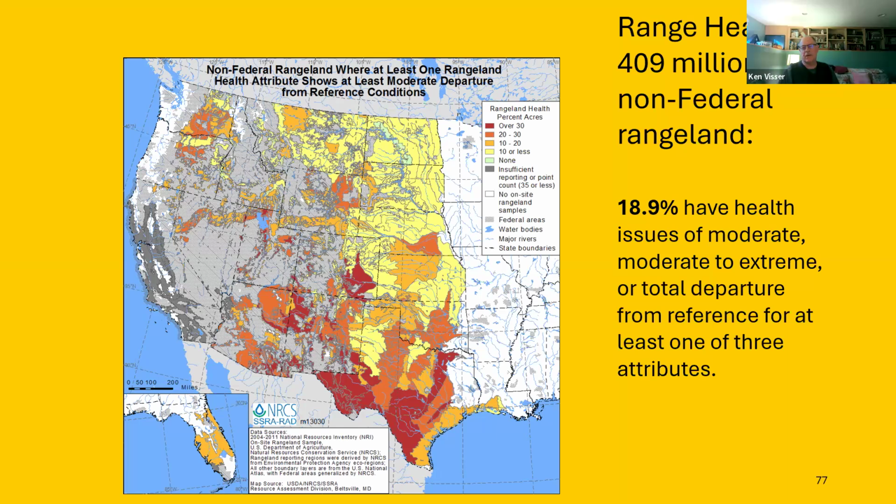So Gene, on scale then, let's go to this yellow example. If we zoomed in and zoomed in and zoomed in, we would probably get more of the white, right? If the map was just expanded and you had real information there, there would be no on-site rangeland samples, would be a bigger part of it. Correct. That's right. Okay. Correct. Yes.